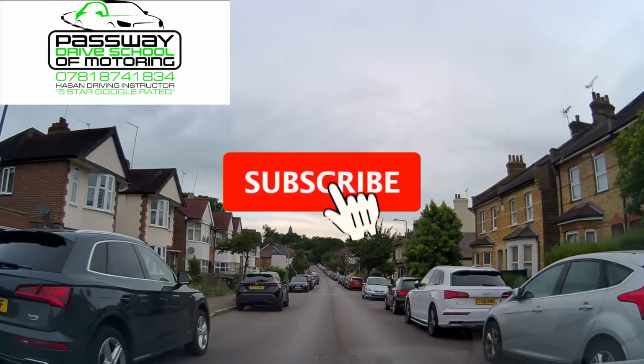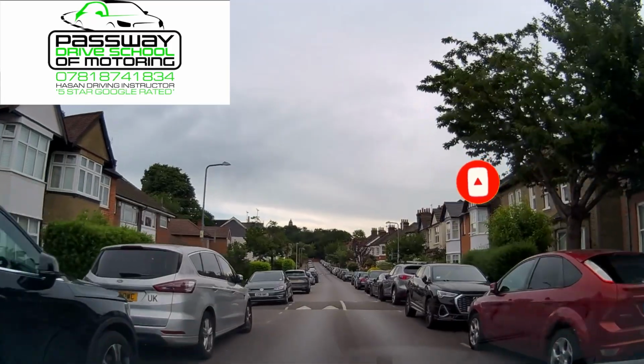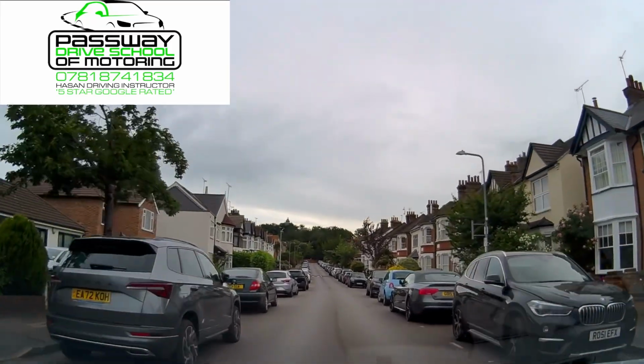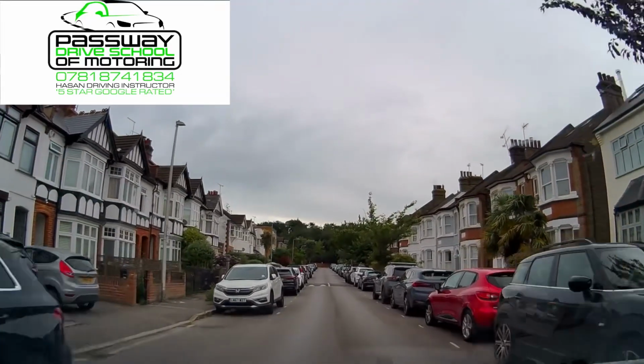The benefits of having a mock driving test: it will help you reduce your nerves, identify weaknesses that your instructor can work on, and help you drive in test conditions, build confidence, as well as familiarising yourself with the test routes.